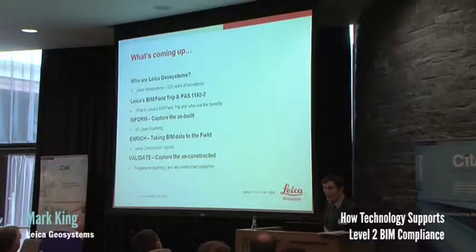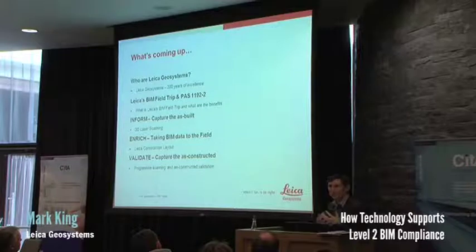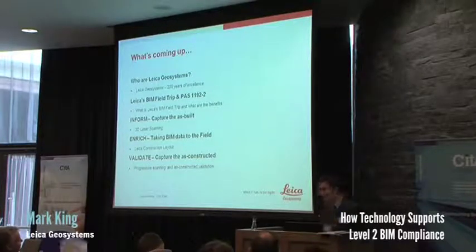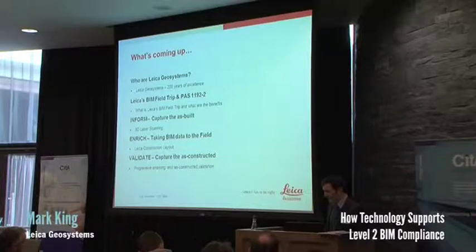And then we look at validate, which was a question that was brought up. How do we make sure what is constructed is actually what has been put in the digital model? So whatever's handed over to the client is accurate to what is actually constructed. We're not talking about whether it's the right amount of information, but literally to the point where a pipe, is it in the right place, is it in the right room, is it in the right building, to that degree. And hopefully these tools, using total stations and laser scanners, can really help you out there.